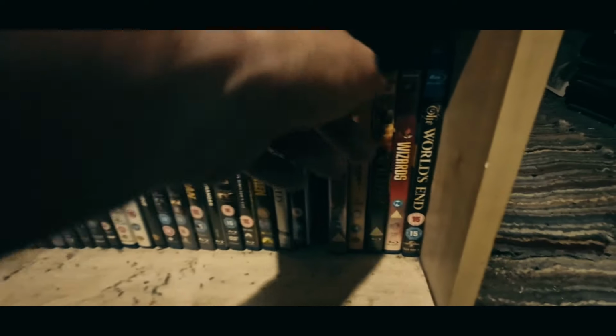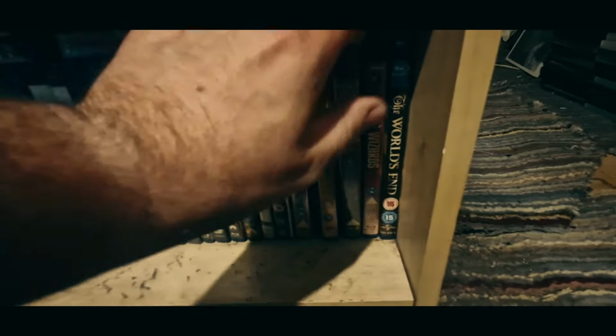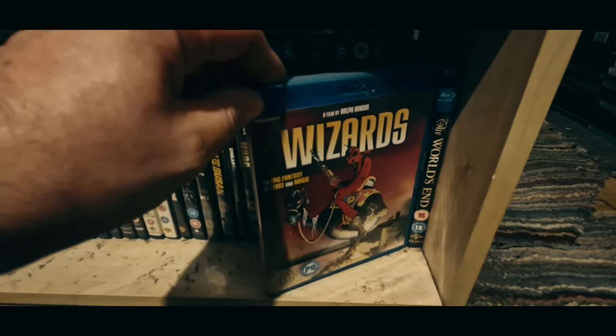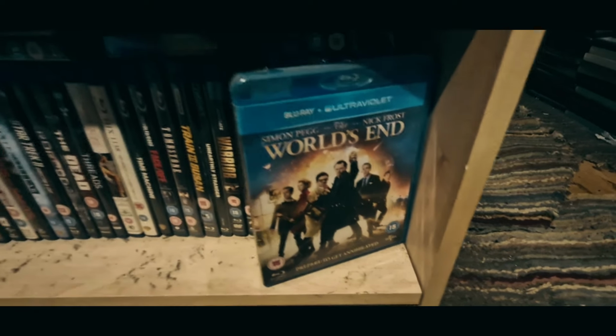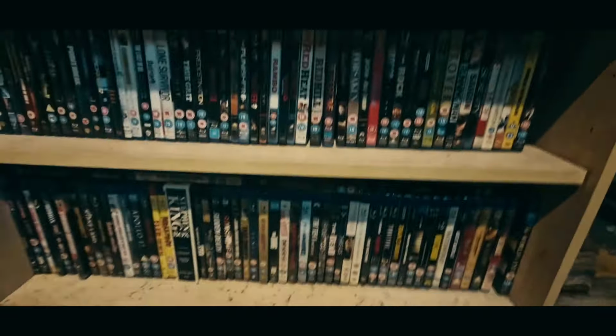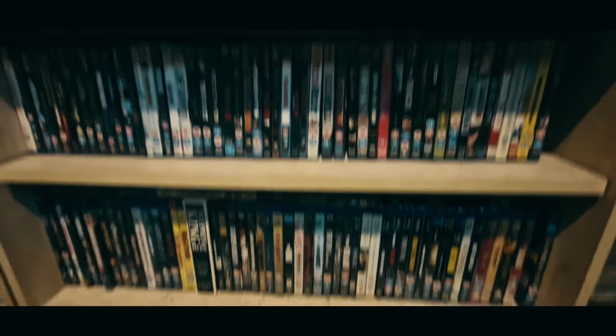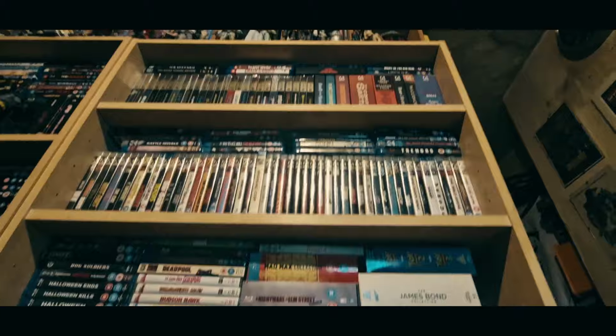Waterworld, Westworld, Who Framed Roger Rabbit, The Wild Bunch, Willow, Wizards by Ralph Bakshi, and the final one here is The World's End, which is covered in dust. So, that is all of these shelves. All the way to the top.